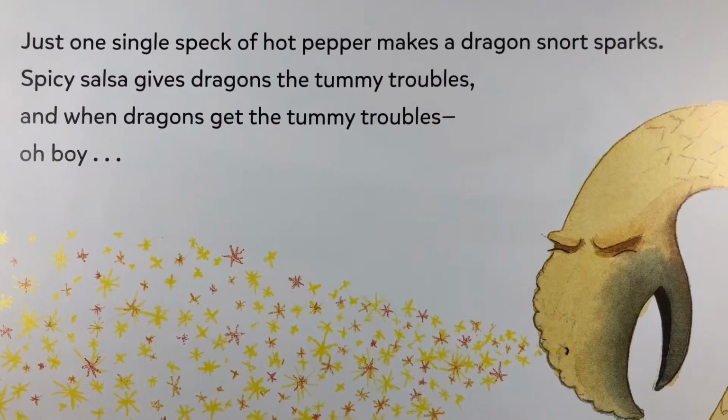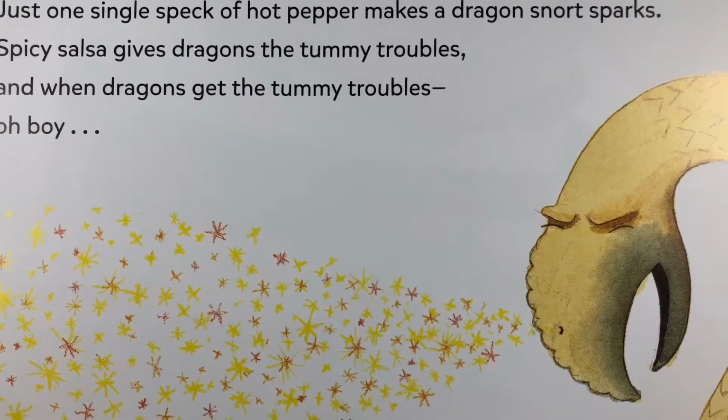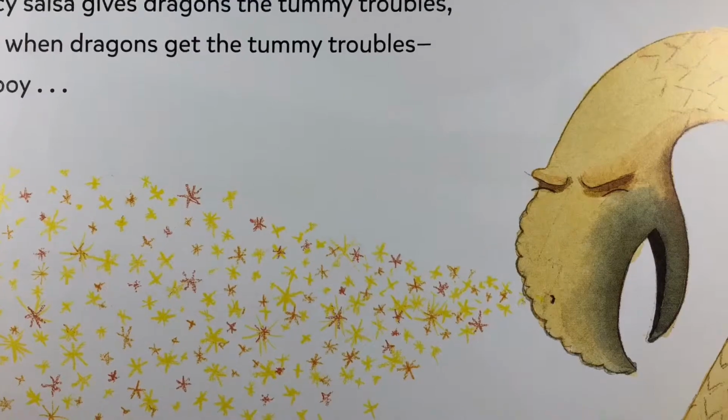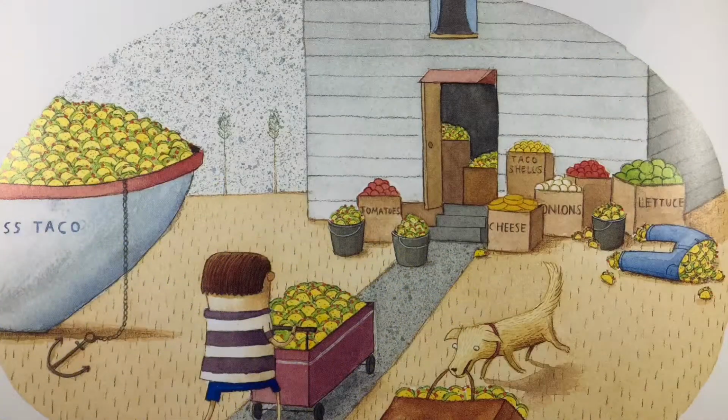If the salsa is spicy at all, dragons can't stand it. Just one single speck of hot pepper makes a dragon snort sparks. Spicy salsa gives dragons the tummy troubles. And when dragons get the tummy troubles, oh boy. If you want to have some dragons over for a taco party, you'll need buckets of tacos. The best way to judge is to get a boat and fill the boat with tacos. After all, dragons love tacos.